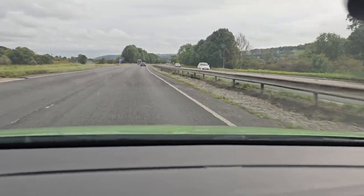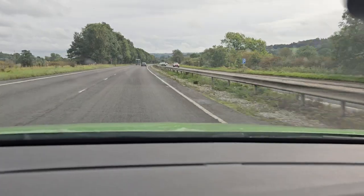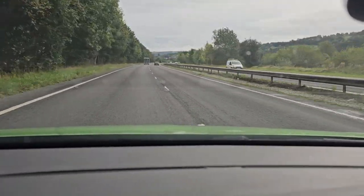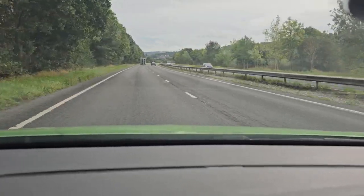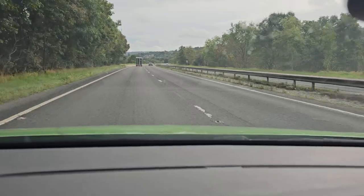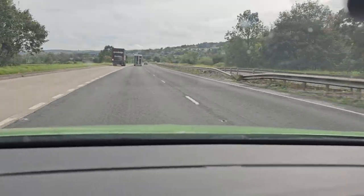Close your window, I can't hear anything. Okay, what do you do after taking over? Mirror, position, come back in, signal if needed. Yeah, that's another thing that a lot of students are being failed on: under-speeding on the carriageway, and not taking over. Come on.